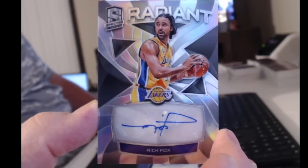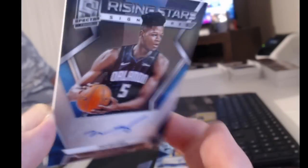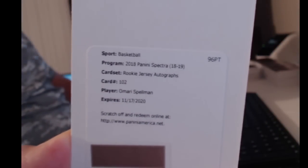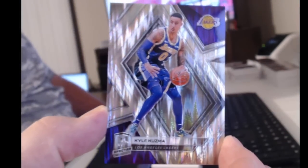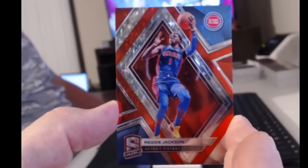I'm just not even going to say it. Good break from Obama, number 2 to 75. Once again, Bumo hits the magical palindrome, 57 of 75. Yay, Omari Spellman! Oh, there's Kyle Kuzma to go with Lonzo Ball's sack. And number to 99, Reggie Jackson.